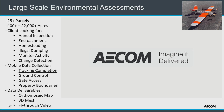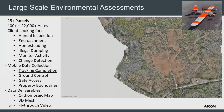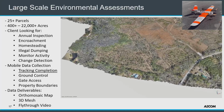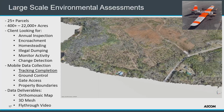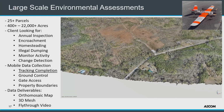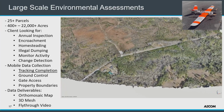So now we're kind of pivoting and looking at large-scale assessments. This goes back to the integration of the BVLOS technology as part of that. So we're looking at doing annual inspections for encroachments, homesteading, illegal dumping, and just really large-scale mapping as part of that. Just once again to feed back into change detection and to do those annual assessments and reviews thereof.